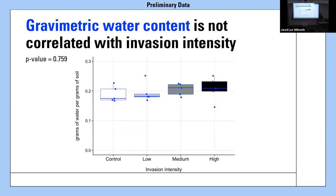Next, gravimetric water content with a massive p-value. This has no correlation with invasion intensity whatsoever, but is again an important ecological characteristic measure. We can check for it as a confounding variable.